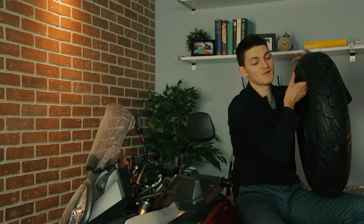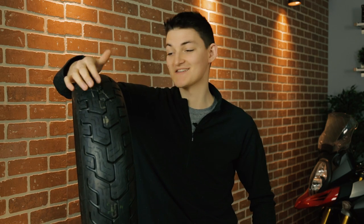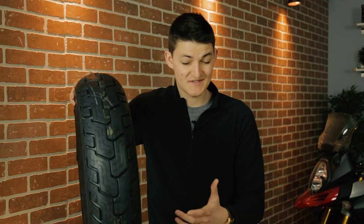It's the Dunlop D404. One of the things I like is that it costs $150, because I'm a cheap bastard. The D404 comes stock on a lot of Japanese cruisers, and Dunlop makes loads of sizes to fit historical models as well, so it's a great go-to tire in that sense.